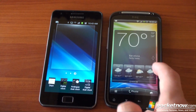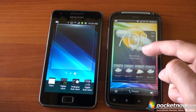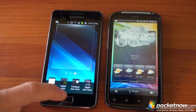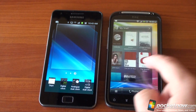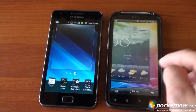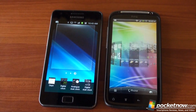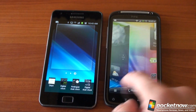So HTC, we get this carousel spinning home screen, very beautiful visuals throughout the entire Sense UI. I mean, this is really high quality stuff. You really just don't get that with the Samsung Galaxy S2. Heck, the weather animations even have sounds to them. I mean, come on, it's pretty good stuff. And of course, if you spin this really fast, they'll start to shrink in the background, and, well, woohoo, it's a little animated feature. Not that big of a deal.